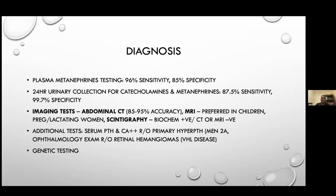Then after you've made a biochemical diagnosis, you move on to imaging tests, which can be an abdominal CT, which is fairly accurate, or an MRI, which is preferred in children, pregnant and lactating women. Scintigraphy can be used in those who are biochemistry positive, but you don't pick up a tumor on CT or MRI. You can do additional tests, especially if you're thinking about familial syndromes. So serum parathyroid hormone and calcium when you're thinking about MEN type 2. You can also arrange an ophthalmology exam for retinal hemangiomas or Von Hippel-Lindau disease. And when more than one family member is affected, you can arrange a genetic test.